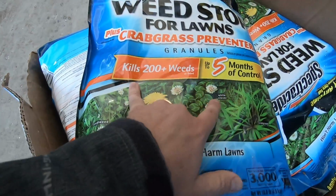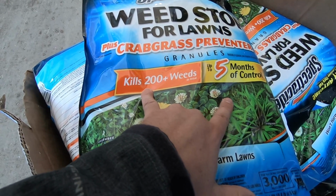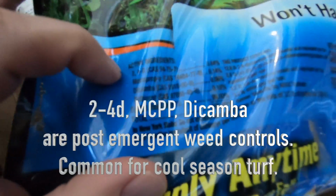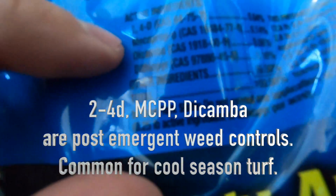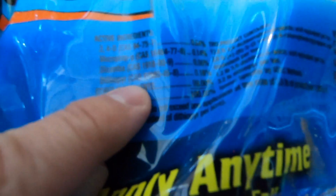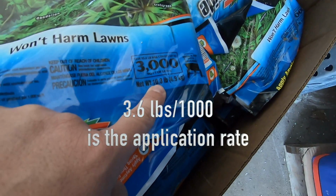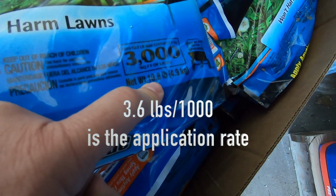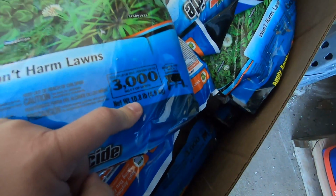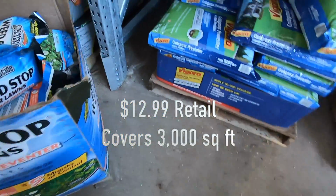So this is a full blanket app of weed control post-emergent and also a blanket app of pre-emergent in one bag. So you can see you got the 2,4-D, the MCPP, yeah, you know me, and the dicamba. And then dithiopyr. Dithiopyr is the pre-emergent in here. So 3,000 square foot bag, it's 11 pounds, so roughly 3 1/3 pounds per 1,000. Can't see what they're charging for that. I don't see a price.